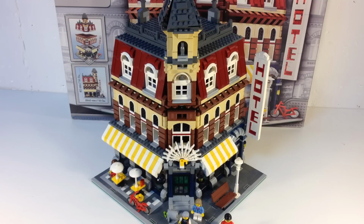So that's the very first Lego modular building, the cafe corner, set 10182. It's ages 16 and up, 2,056 pieces. This is what got us hooked on the modulars. Love this building. Do wish I had bought more. And you do see a lot of people piecing these together.